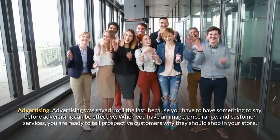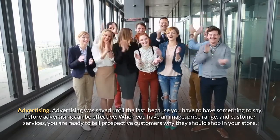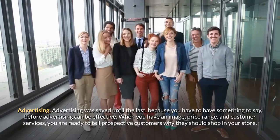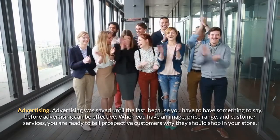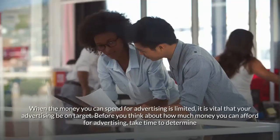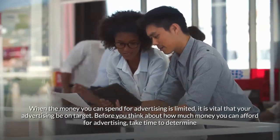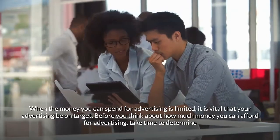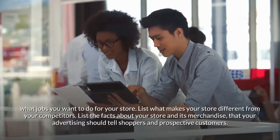Advertising was saved until the last, because you have to have something to say before advertising can be effective. When you have an image, price range, and customer services, you are ready to tell prospective customers why they should shop in your store. When the money you can spend for advertising is limited, it is vital that your advertising be on target. Before you think about how much money you can afford for advertising, take time to determine what jobs you want to do for your store.